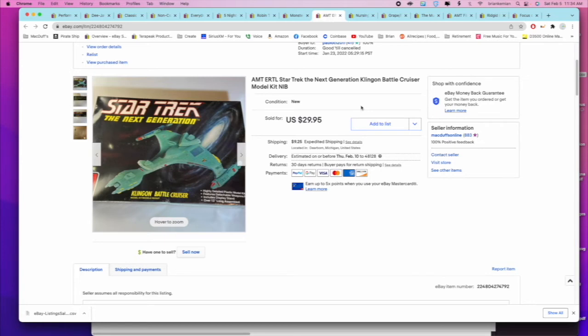Here's a Star Trek Next Generation Klingon battle cruiser model. These were unopened models that I'd purchased from a local seller near me, and she was trying to get rid of a large group of these models, so I bought them from her. The amount of profit on each one is actually fairly small, but this one was one of the better selling, the higher priced ones, for $29.95.